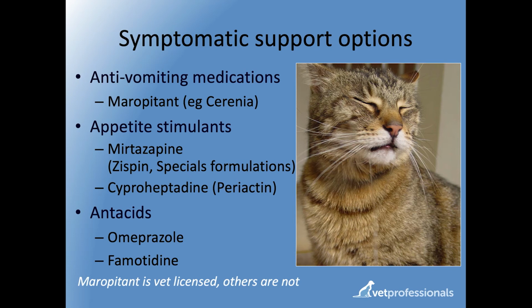And there is a licensed medication, a veterinary licensed medication. The active ingredient is called maropitant, which is very effective in terms of treating nausea and vomiting. And a very common trade name of that is Serenia. So you may have had some experience of your cat receiving that, and it can be extremely helpful.